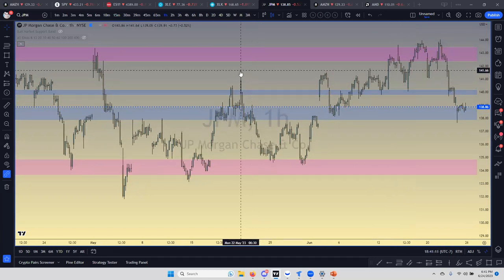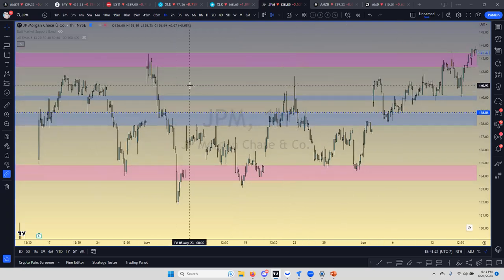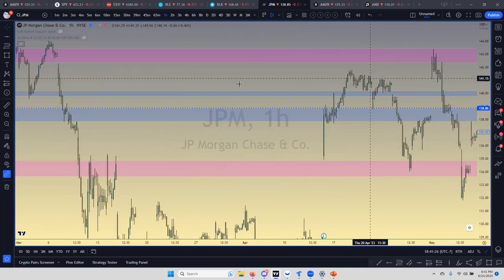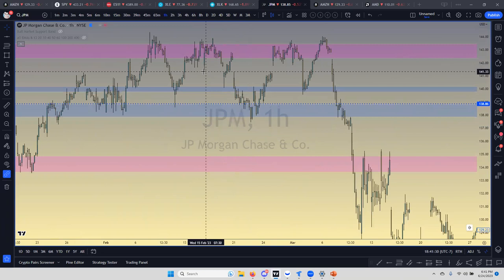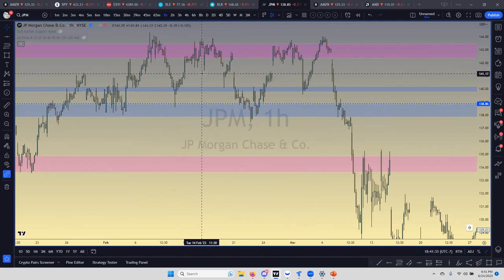JPM is kind of looking good. I do notice this huge wick, so I want to include this somehow, but I don't see anything clear. What I'm going to do is explore some price action while keeping this wick in mind, right? So I want this wick, but I got to see where that wick kind of came from. You know what I mean? It didn't come from nowhere.